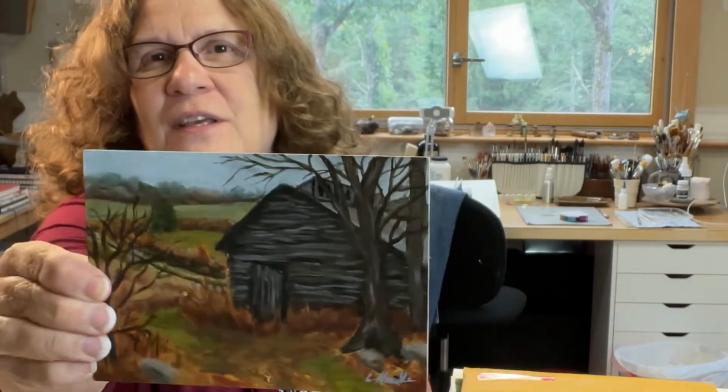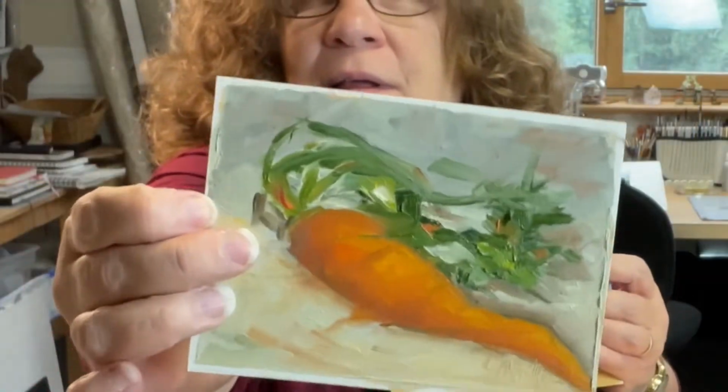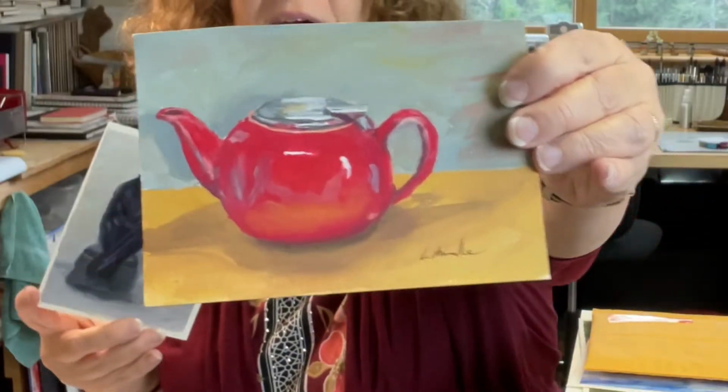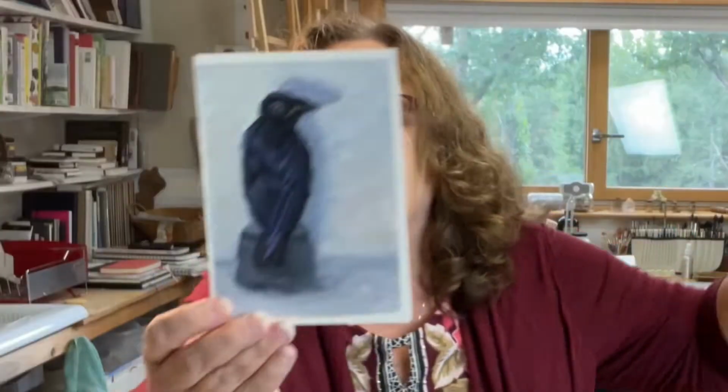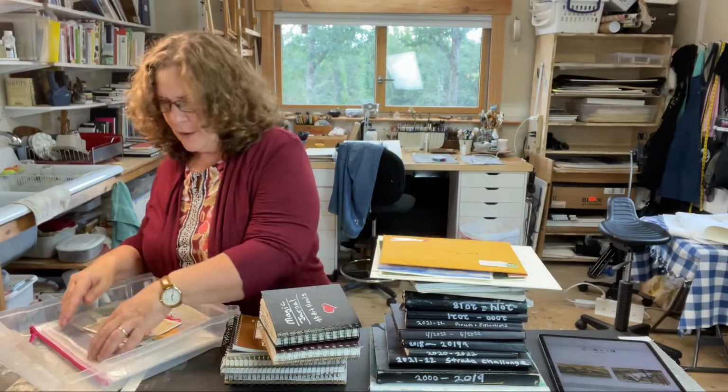It's looking kind of dark in the camera, but that's just a fraction of what I ended up listing last night. This is full of paintings. There's oil. These are all on the website, but I just thought I'd show you some of what I added. A little teapot and a raven. Anyways, that's just a few of the paintings that are now listed on the site that weren't.